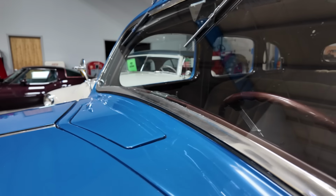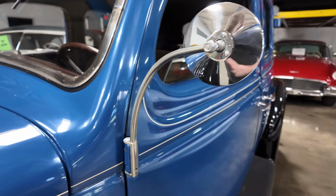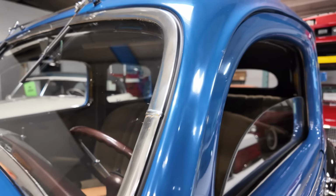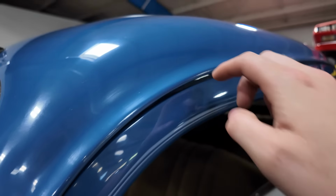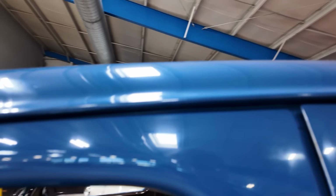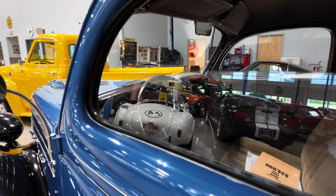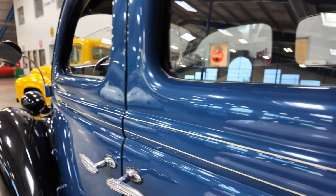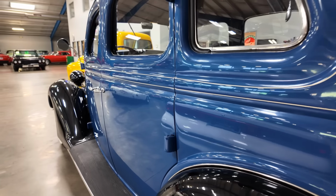Cowl vent. The mirrors are mounted to the door itself. This car does not have drip rails. Instead, it's like flared out. Also notice how the windows are. They're kind of dished in, as well as the beautiful canary yellow pinstriping. This car's laser straight.